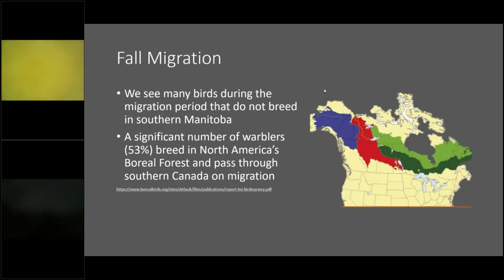So just a little bit about fall migration. Of course, we know that on migration, we can see many birds that do not breed in southern Manitoba. One of our main sources of these traveling birds, and in particular warblers, who are our focus today, come from the boreal forest region across Canada and into Alaska. In fact, about 53% of the warblers in North America breed in North America's boreal forest and pass through southern Canada on migration. We'll also be touching today on some warblers that do breed in our area and that are still just around on fall migration.